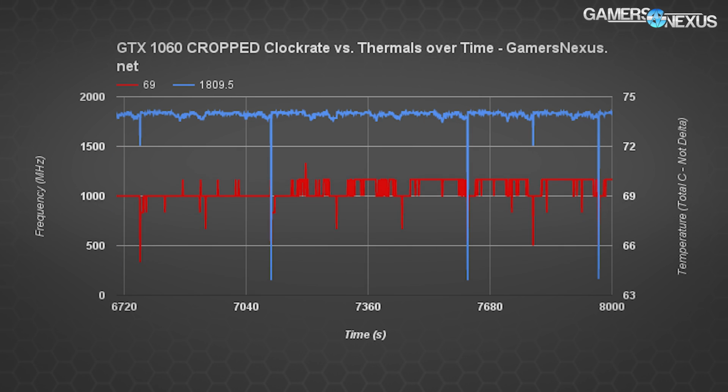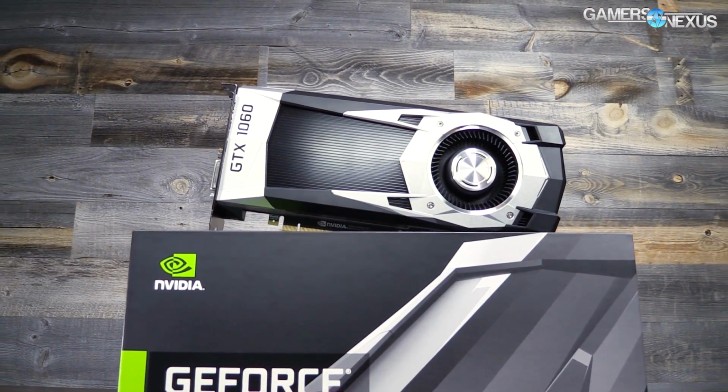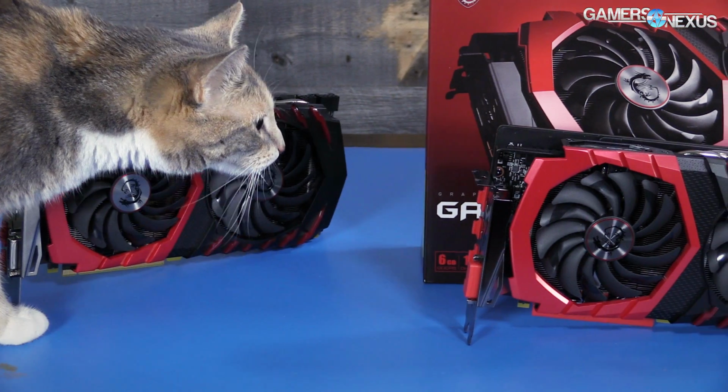Let's zoom in on this chart though. This version shows the temperature scale blown up and the time scale blown up, so it just basically turns it into more of a microscope as to when the clock plummets, and the frequency falls in step with temperature hitting 71C, which seems to be the throttle point of the GTX 1060 and its auto stock settings, including the auto fan. This could be worked around by increasing fan RPM, which we also measured and is shown on this chart. You can see the fan RPM was capped at 60%, which is probably a noise consideration that we'll talk about in a moment. But what about MSI's cooler?